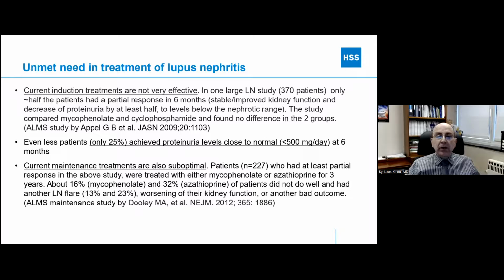The study compared mycophenolate and cyclophosphamide and found no difference in the two groups. This was the ALMS study published in 2009. Now, in the same study, even fewer patients, only 25%, achieved levels of proteinuria that were close to normal, below 500 milligrams per day at 6 months. So that's not what we're looking for. We need better results. Maintenance treatments are also not great.